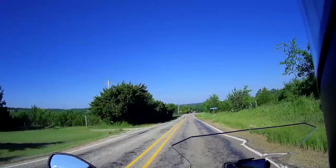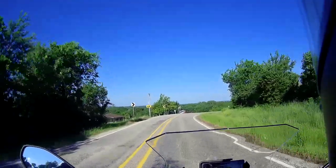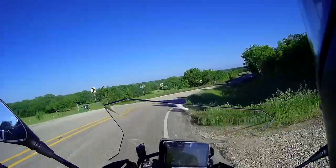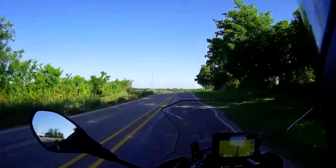It's a beautiful view here. It's a nice twisty road here. Beautiful.